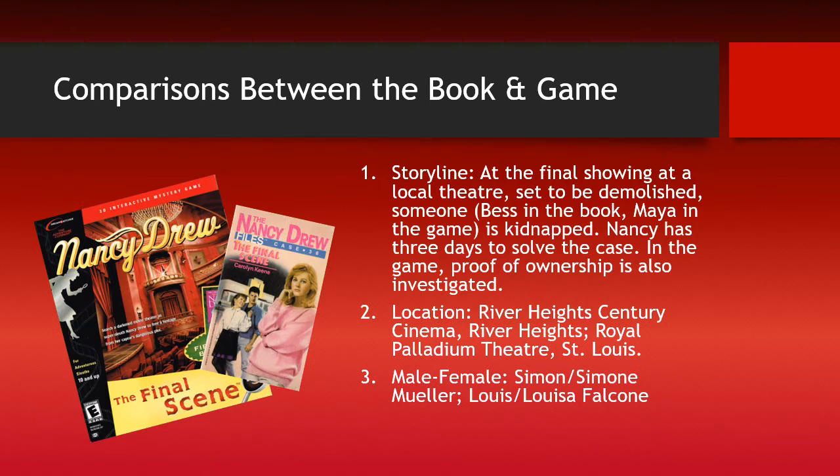Royal Palladium Theatre is actually not unique to the game. In the book, we learn that the cinema used to be called the Royal Palladium Theatre. And this is important because the kidnapper, when he's referring to saving the theater, he doesn't call it the Century Cinema, he calls it the Royal Palladium Theatre. And Nancy eventually tweaks to the fact that only older people would know that name, which narrows her suspects down to Louis Falcone, because he's an older gentleman who worked in the theater, and of course Joseph Hughes, who worked for decades and still does in the theater, and he would know it as the Royal Palladium. So that's actually a very important name that comes up in that original story in the book.